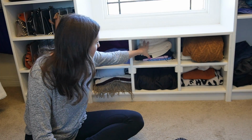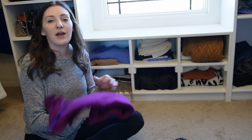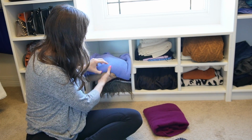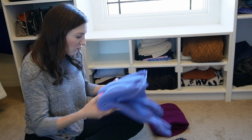I also had these sweaters that I haven't gone through. I have a couple of scarves, which I will deal with. I think I'm going to do a part 2 video where I'm going to do all of my accessories, but I'm just going to peek through all of these. Some of these are actually quite new.